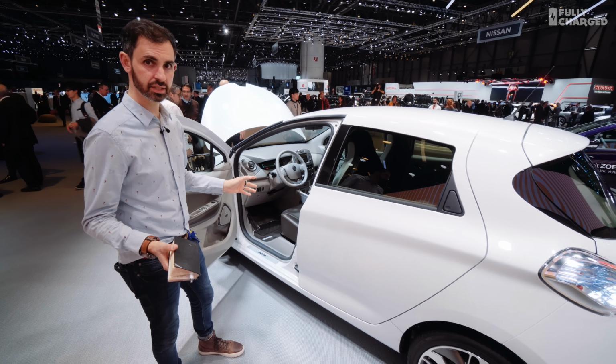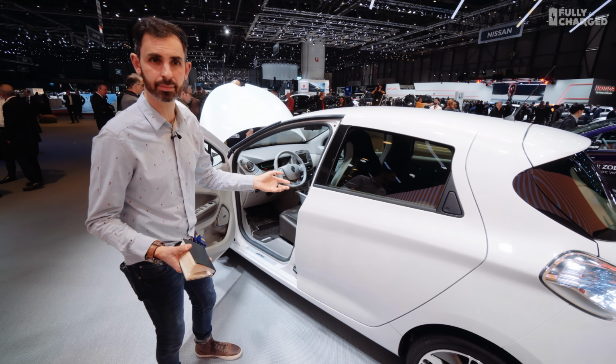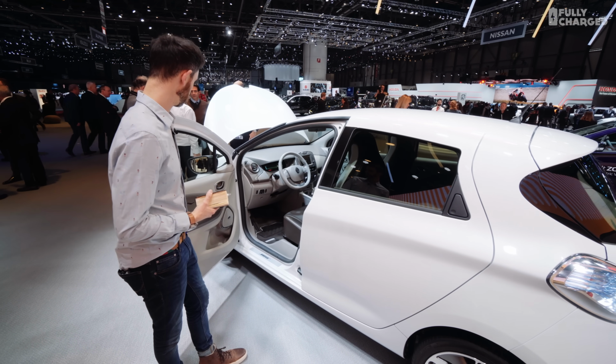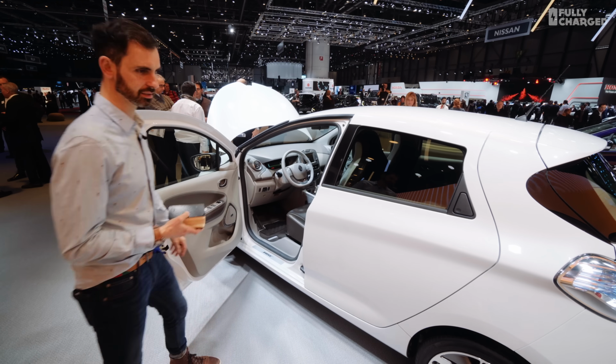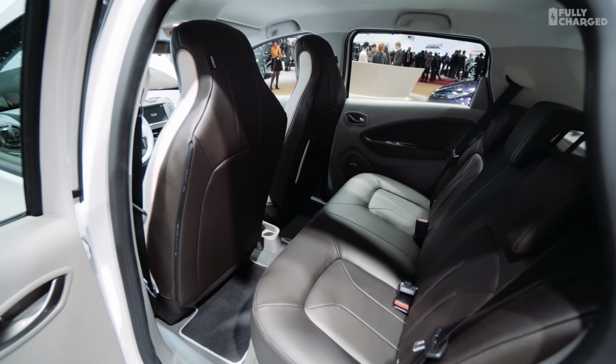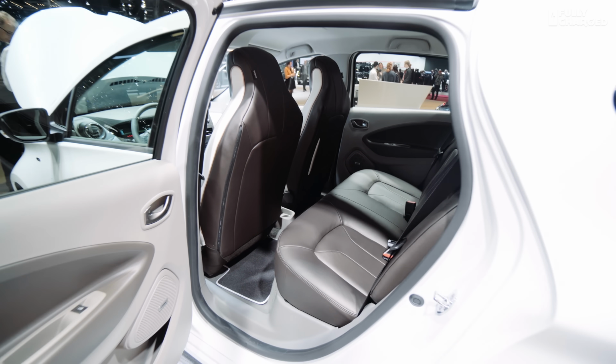But the range is unaffected, which is 250 miles NEDC, but Renault have said in the real world that equates to 186 miles. I like the Zoe. I think it's a decent car. I see a lot of them. It's quietly doing very well, the Zoe. I think it looks better than the Leaf.